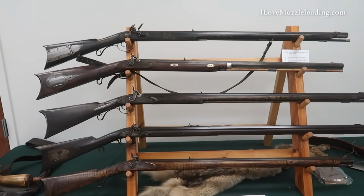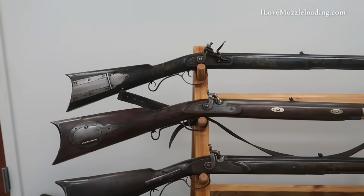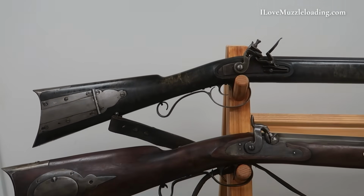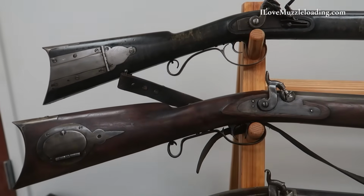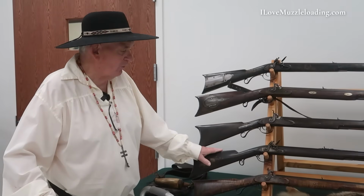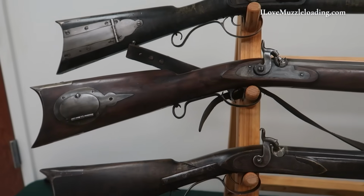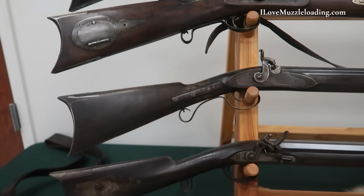You can see there's a couple Flintlocks here, and these are people's renditions of what the early Flintlocks of that period looked like. This has a pineapple patch box. This has a very elaborate patch box. Actually, this gun was made by Tom Dawson and he gave it to Andy Baker years ago. And by hook or by crook, I ended up with it.